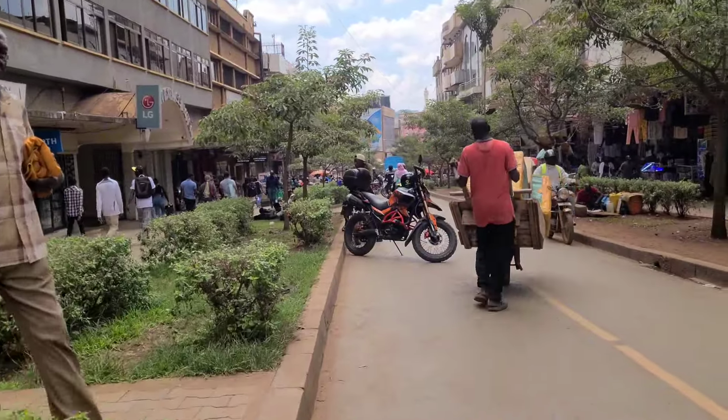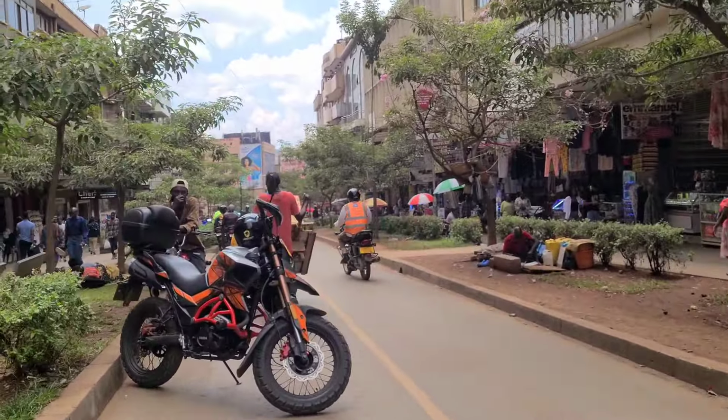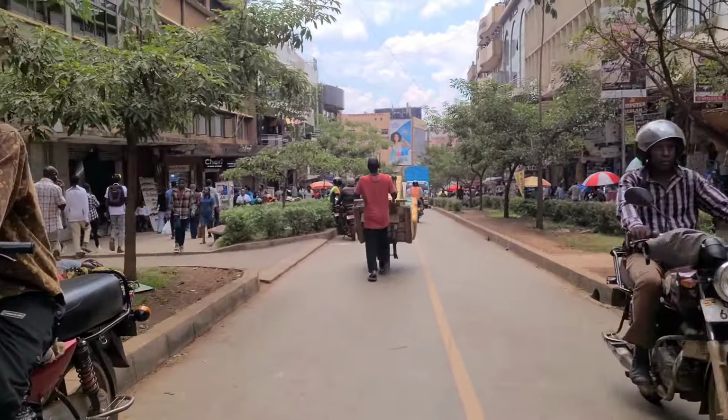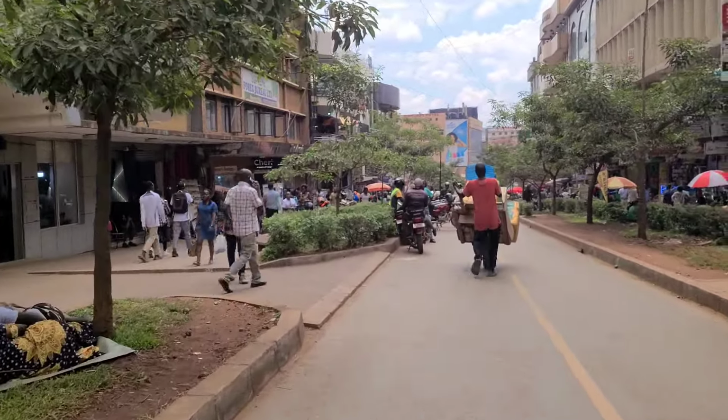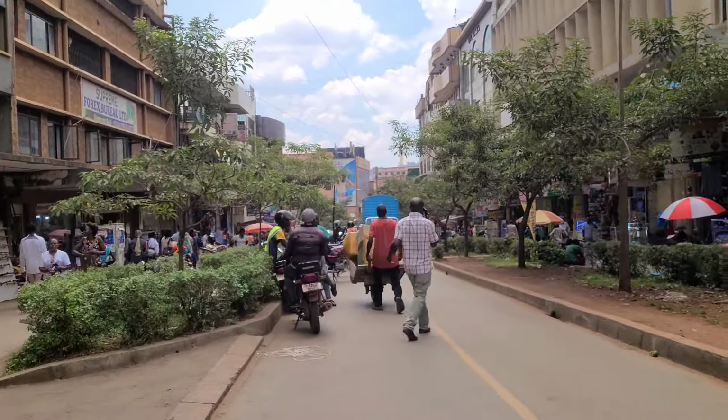Guys, I should remind you that it is a weekend and it is not busy at all, like a normal day has to be. And this is how Kampala looks like. You can imagine how the city looks like on a Monday, on a Tuesday up to Friday.